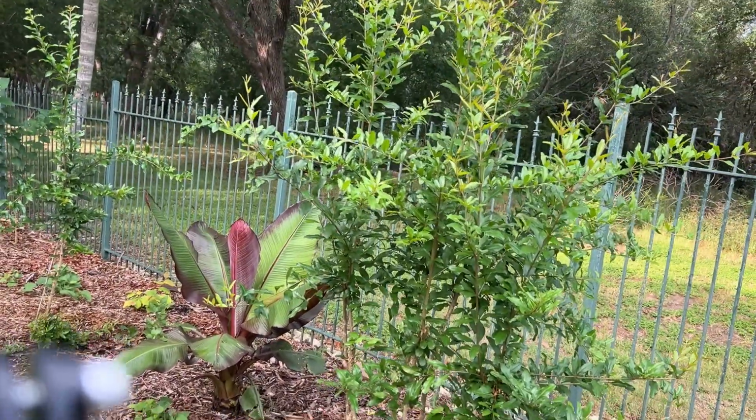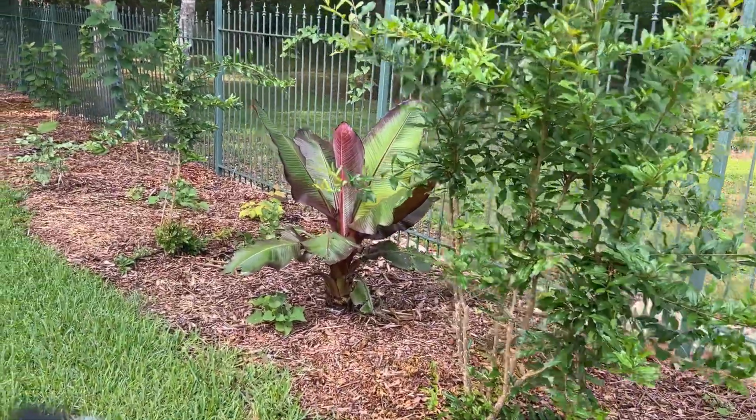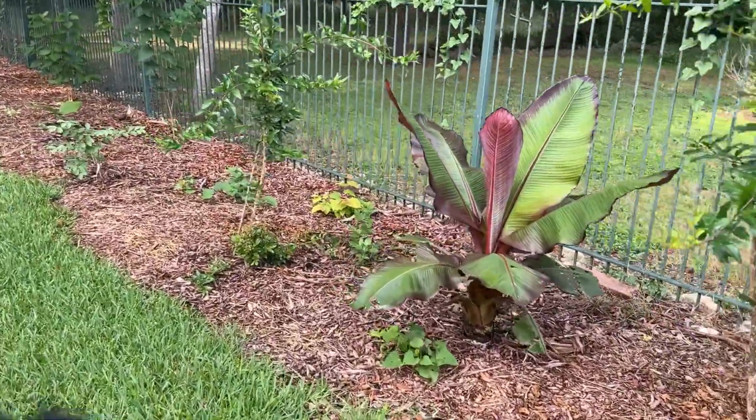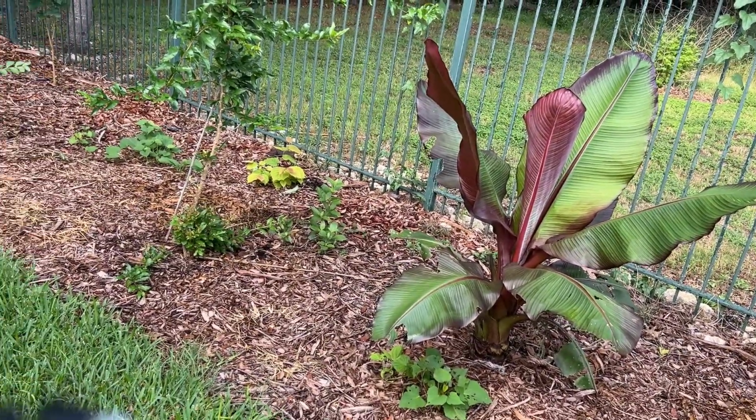Then I have my pomegranate trees. I got the one here and one here. I trimmed them way back last year and they just pop right back up. So that was pretty cool. The banana tree, the red banana tree, same thing. I thought I lost it in the freeze, but it popped back pretty good.